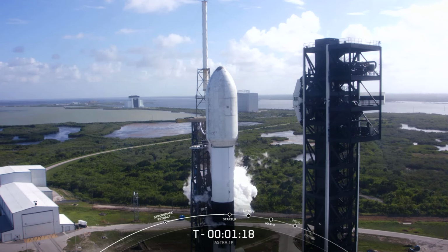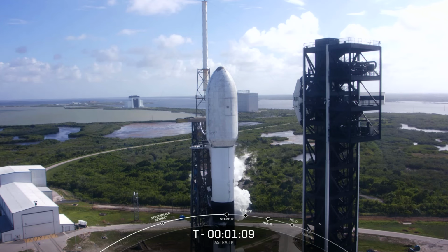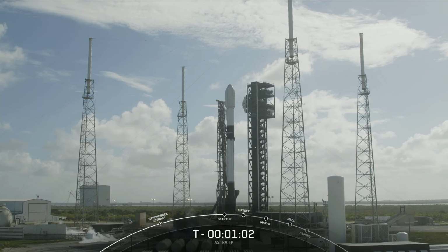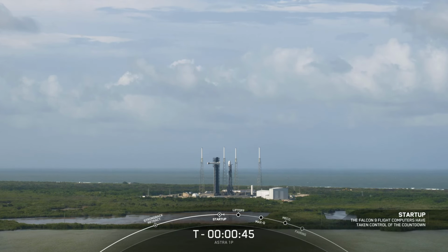The Astra 1P satellite continues to be healthy, and the Falcon 9 team still tracking no issues on the rocket. Weather still looking green, a beautiful day in fact, and the range is ready to support our T0 of 5:35 p.m. Eastern Time. Falcon 9 is in startup. At this point in time, Stage 1 and Stage 2 are beginning to pressurize for launch. Go for launch.